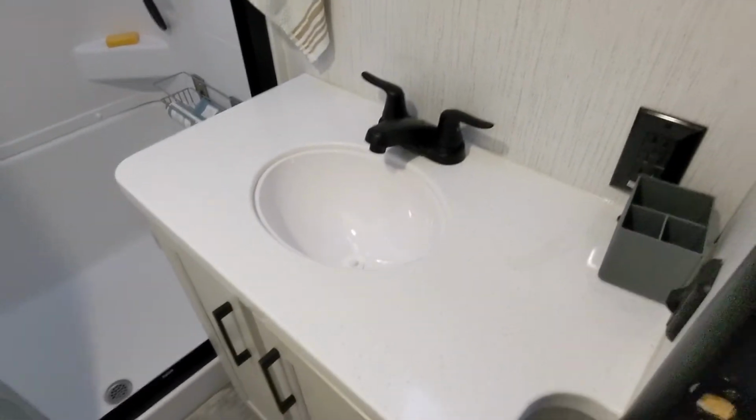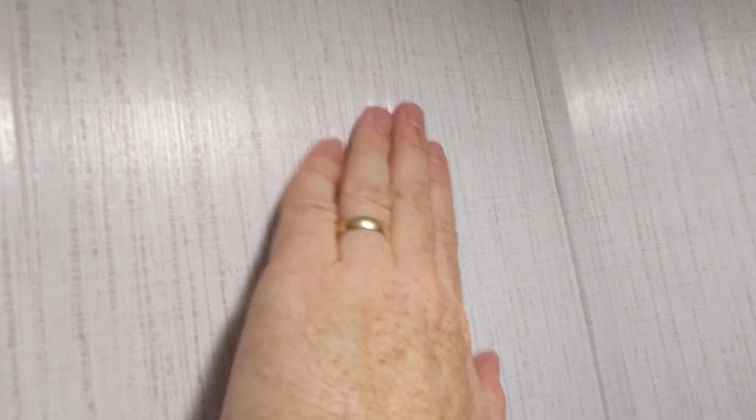You have a fairly decent counter, a fairly generous upper cabinet here. It's okay. There's a little bit of wasted space around the sides, but that's good for hooks and everything. Do not put command hooks on here because they will fall off. See this bubbling in here? That's where one of our command hooks was. That already fell off there, and I'm still trying to get the stuff to adhere back down.